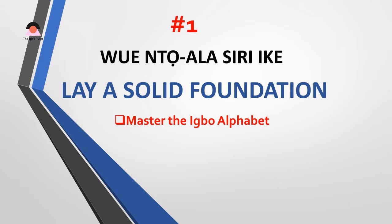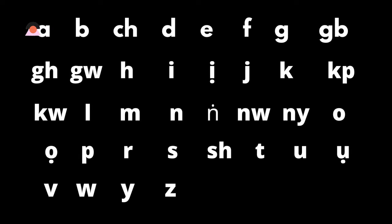Secret number 1: lay a solid foundation. By this we mean master the Igbo alphabet. Many of us claim we are learning Igbo language, but we pay no personal attention to the Igbo alphabet. In fact, we may have watched 1 or 2 videos on the Igbo alphabet and we think, oh, we are doing well. We jump to Igbo words, Igbo phrases, and this and that.